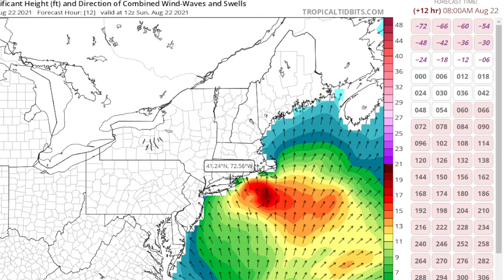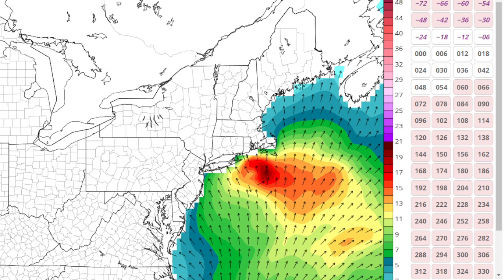But let's not forget that we have all this rainfall. So when you have all this rainfall coming off the land, it makes it harder for any additional water coming in from the sea to drain out. So we could still see flooding on the South Shore as well, though not as bad as further east with the storm surge.